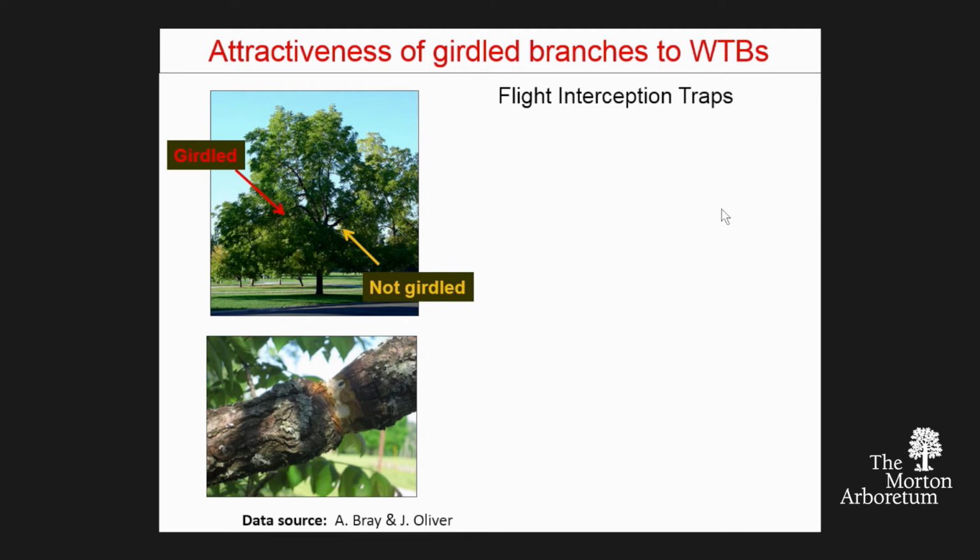So working in Knoxville, Tennessee, I said, well, what happens if we girdle trees? But in Knoxville, they said, no, you're not going to girdle trees because that means the tree's dead. So they would let me girdle branches. So we went right in the suburbs of Knoxville where TCD was common. On one side of a tree, we would girdle a branch like you see, very crude, but girdled. And then on the other side of the tree, we'd have another branch not girdled. And we worked with an entomologist from Tennessee State University as well.